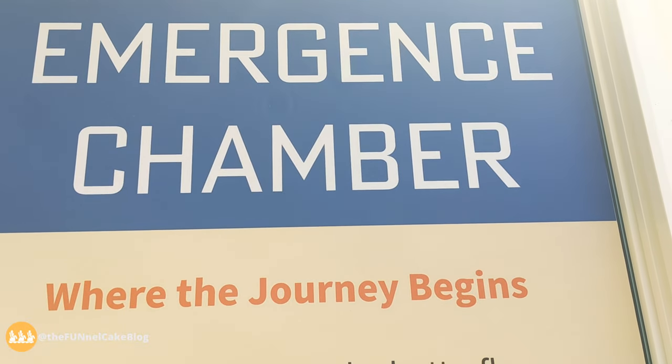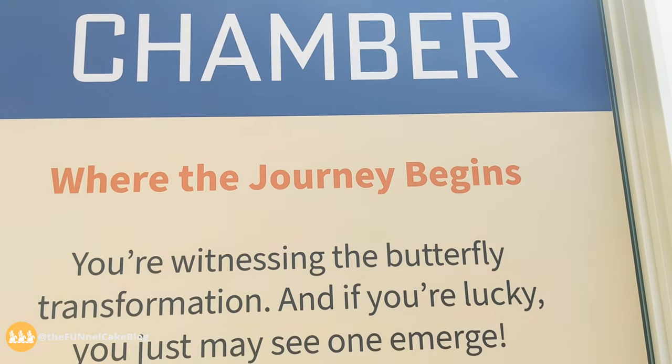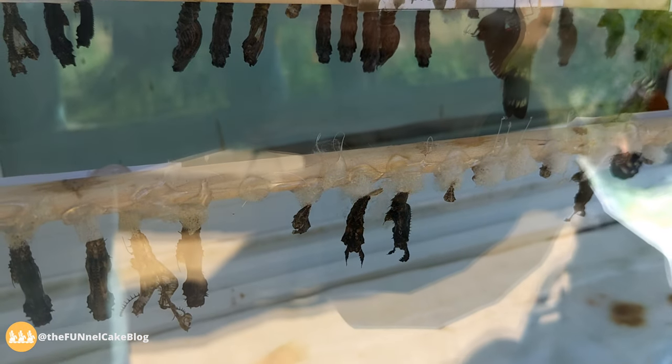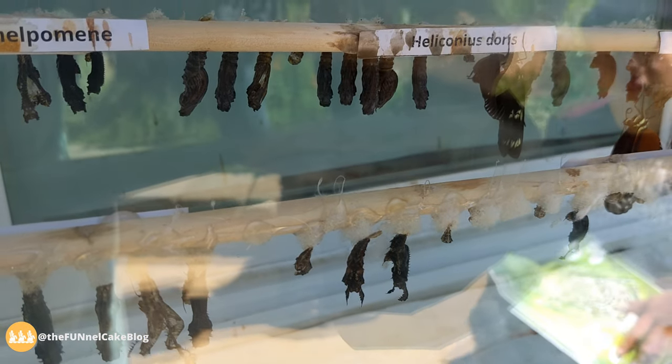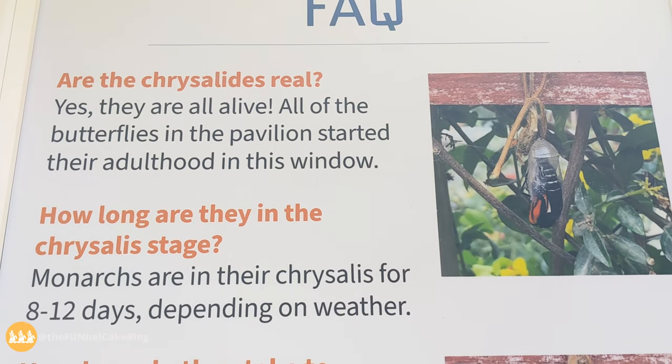Outside the pavilion, there is an emergence chamber. This is where the journey begins. Here you can witness the butterfly transformation, and if you're lucky, you may just see one emerge. What's taking place inside the chamber in the garden is real. All of the butterflies in the pavilion started their adulthood in this window in the garden.